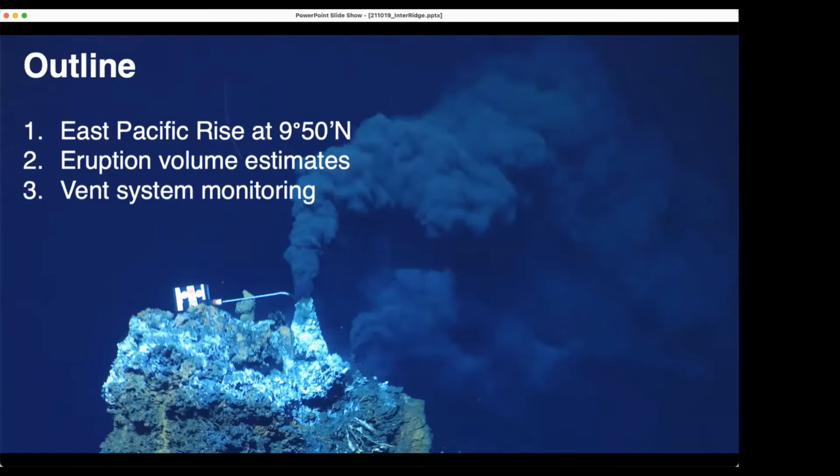And then in the last few minutes, I'm going to show you some of the work that we've been doing to monitor the hydrothermal vent system at 9°50' in an effort to try to forecast when the next eruption is likely to happen. And so this photograph I'm showing you right now is one of our autonomous temperature loggers that we've left on the seafloor for the last several years.